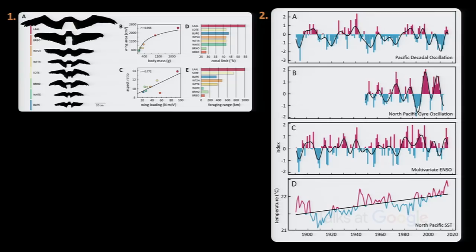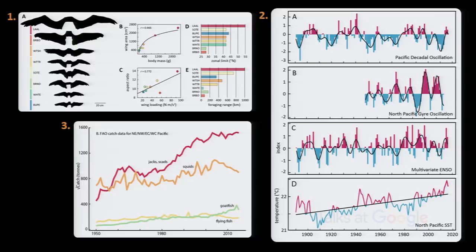But now that we can say the trophic positions have changed over time, the fish that they're eating has changed over time. Why is that happening? Well, here comes machine learning again. We take various measurements of ecomorphology, we take various measurements of the climate data in the North Pacific, and we take various data streams of fisheries. And we can say all these things could be affecting why these birds' trophic position is declining.